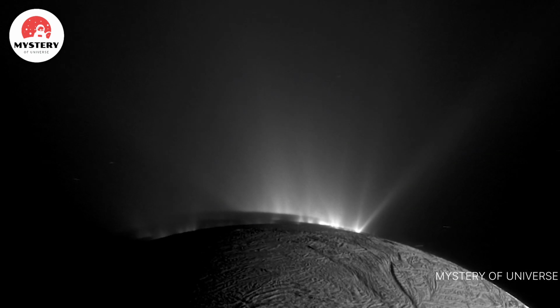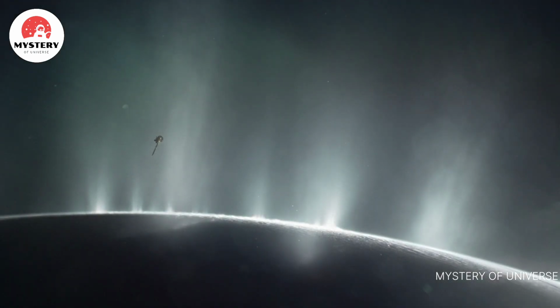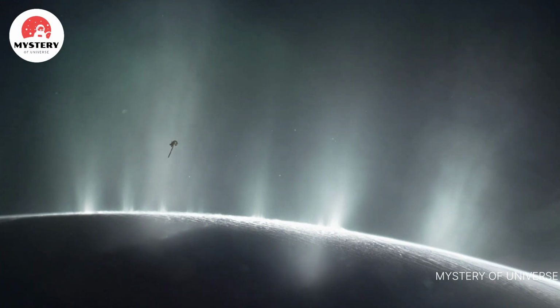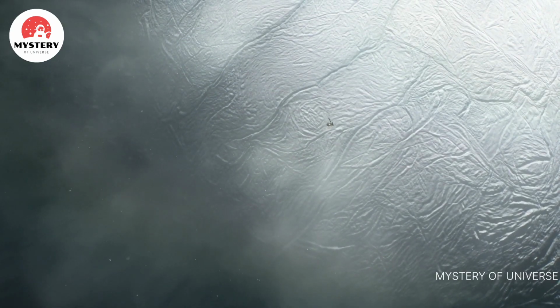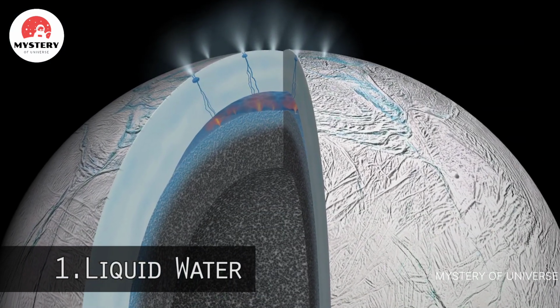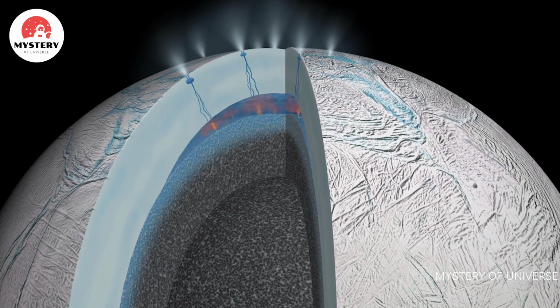Quite breathtaking, actually. Even more, we were able to use the different complements of instruments on board Cassini to go after the chemical composition of the plumes. And that's where things got really interesting. So number one, that's because of liquid water. There's definitely a liquid water reservoir. It's subsurface below the icy crust, but that is there.